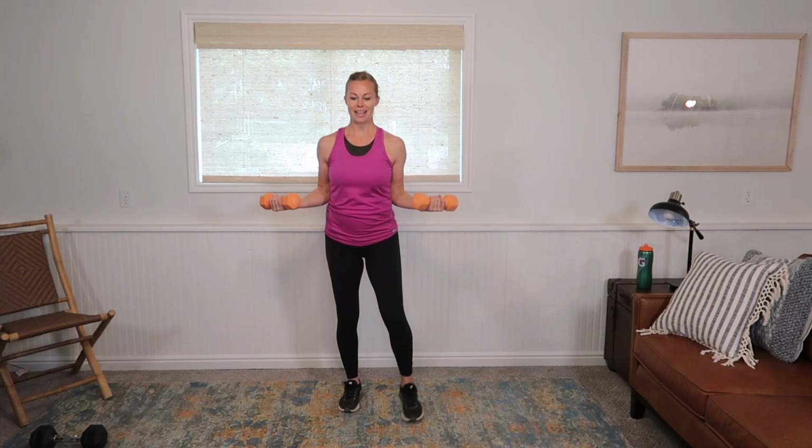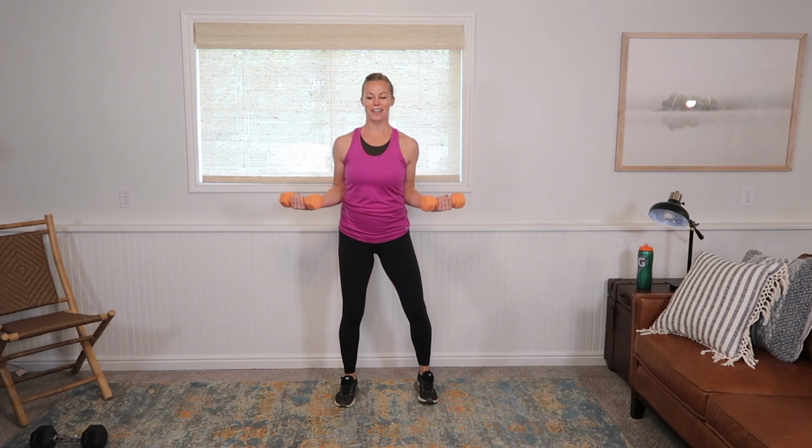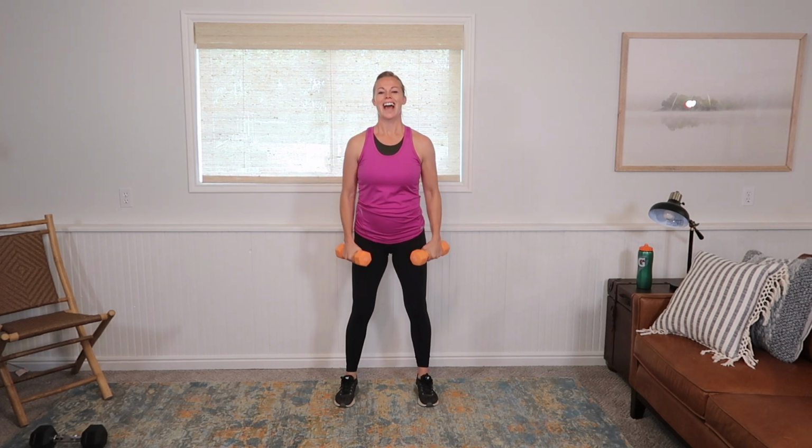Out and in, that's it. Out and in, out and in. Good. Shoulders and biceps. You can grab a lighter dumbbell if you need to. The second block is your arms. Third block is a combination of legs and arms, total body. Every single block has a burst of cardio at the end, so something to look forward to for all my cardio lovers. Good. All right.